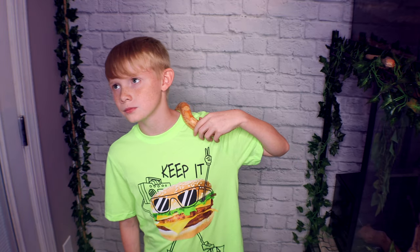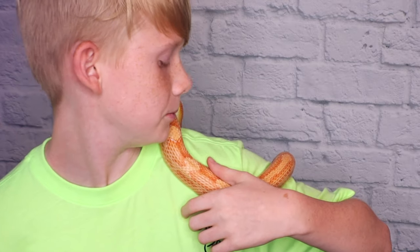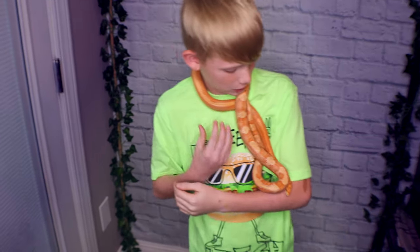If another kid wanted a corn snake, would you tell them that it's a good pet to have? Yeah. Why? Because they're easy and they don't strike. They're super active, right? Yeah. A lot more active than the ball pythons. Alright, you can go put him back. He's your snake. Goodness. He's never been this nice.